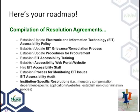You should be hiring EIT accessibility staff or designating staff who have a significant role in ensuring that the university is doing what they need to do around electronic and information technology accessibility. There should be a process for monitoring EIT issues, so ongoing. Are you continuing to look at accessibility in the years ahead? When you implement new technologies, there should be an audit at the very beginning. Do an audit and say, this is where we are, this is where we're weak, and this is where we need to make significant changes or put in place significant resources. And these are areas where we're strong, and we probably just need to address these with policy changes or culture shifts. And then from those resolutions, you also saw institution-specific resolutions.